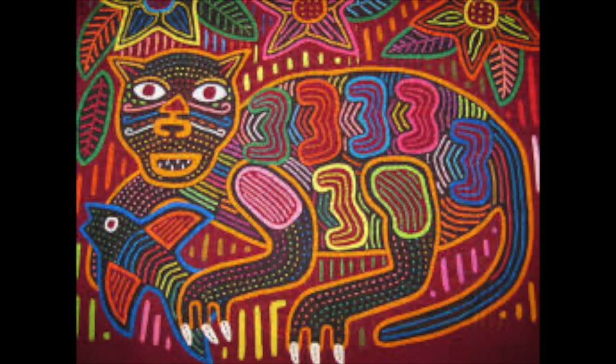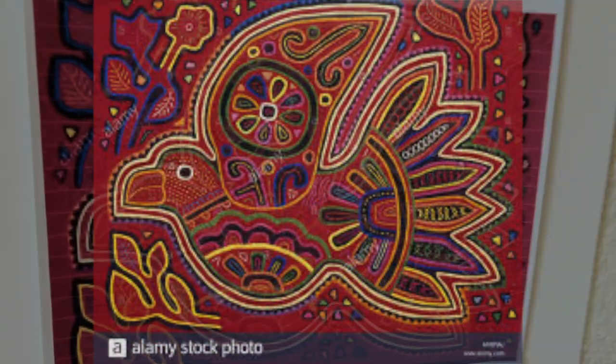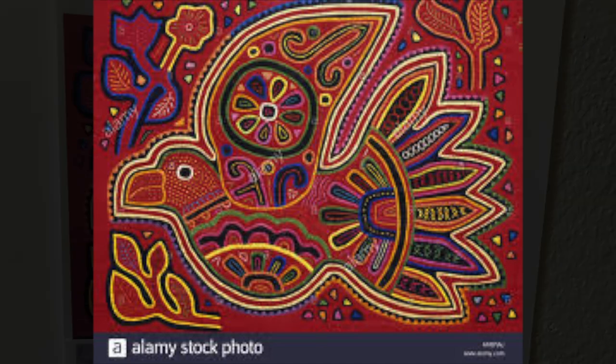Let's go down to our sea turtle here. Again, you can see the pattern on his shell, and that pattern even has dots in it. And then all around our sea turtle are different symbols of the ocean, like fish and the seahorse, and the whole thing is filled up. Let's look at our bird here next. This is one of those fancy parrot kind of birds that we find in island nations or in nations that are close to the water. You can see how, again, it is all filled with different patterns and designs.